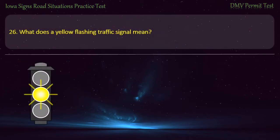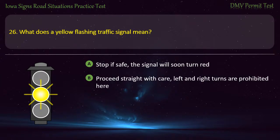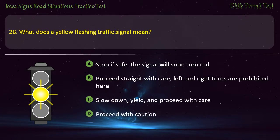Question 26. What does a yellow flashing traffic signal mean? Stop if safe, the signal will soon turn red. Proceed straight with care, left and right turns are prohibited here. Slow down, yield, and proceed with care. Proceed with caution. Answer. Slow down, yield, and proceed with care.